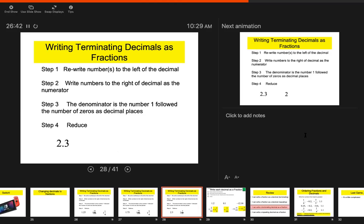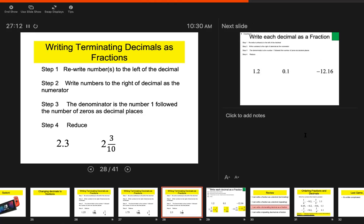All right. 2.3. Abby, what's to the left of the decimal place? I write 2. What's to the right of the decimal place? So 3 is the top number. The 3 is in the what place? Some people don't know that. They want to say once place. You made it to 8th grade and you think the 3 is in the once place, we got issues, right? That's why I have this alternate method of saying, oh, how many decimal places? 1, so I have 1 zero. But if you know your place values, it's quicker than counting. Right? So over 10, can that be reduced, Abby? What goes into 3 and 10?